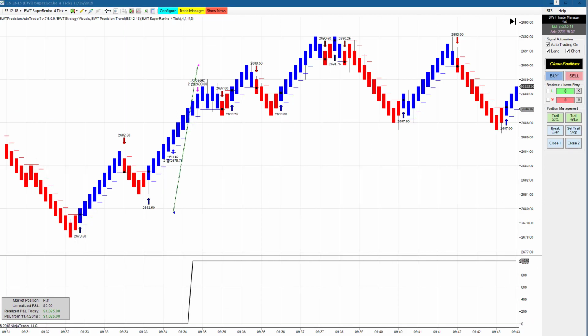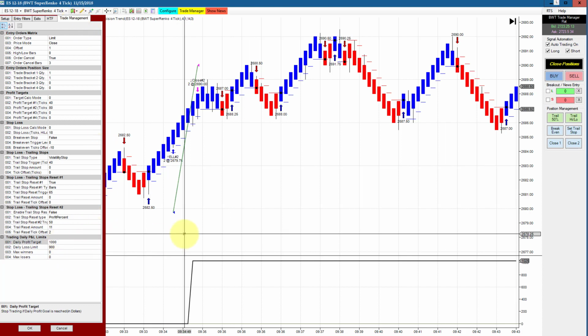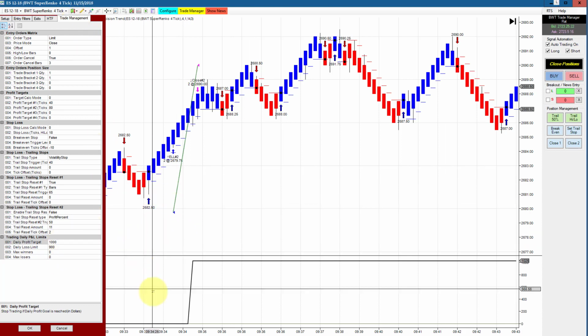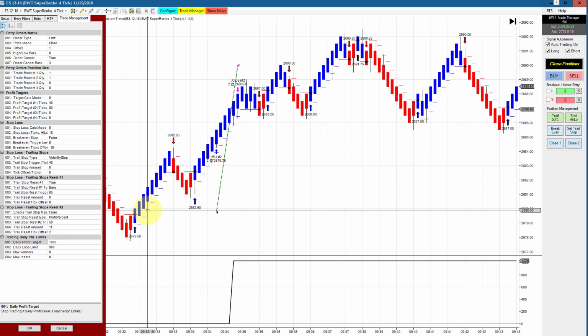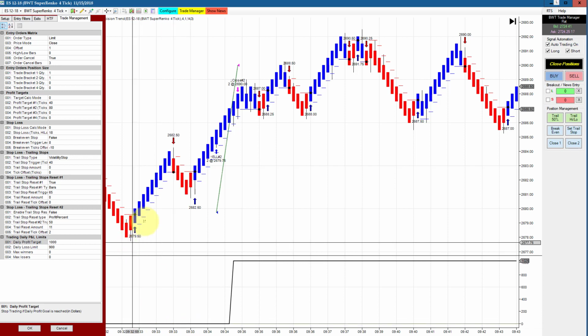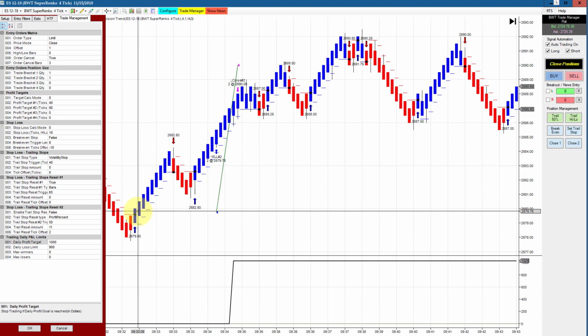Okay, next is the E-mini S&P on a Super Renko 4 tick, and it looks like it hit its goal in a single trade here. It's just a limit order with a 1 tick pullback, so there must have been some hard action off the open, and it got filled here. You can see all the timestamps here, 9:33, so it was probably a lot of volume off the open here.